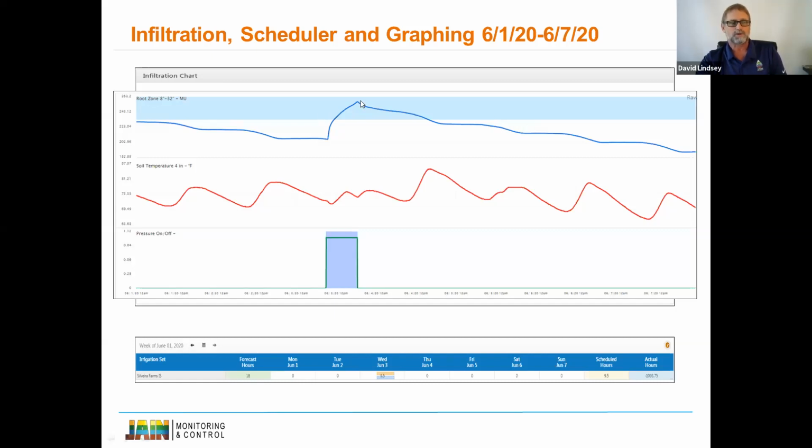He was in the upper boundaries, but he knew by the weather forecasting widget that we were going to have a hot day. And right here, you see out of this entire week, that's the highest peak on temperature at 4 inches. That day we were at 85 degrees at 4 inches. So he had great planning. He preloaded his soil for this temperature spike. It kind of leveled out all week, got a little cooler in the temperature, and you can see his drawdown. He didn't need to run because he's still in the good, and he bottomed out here. On the next slide, you're going to see the following week.